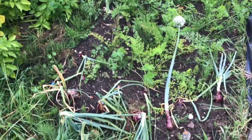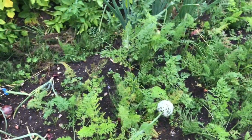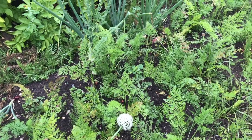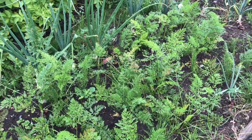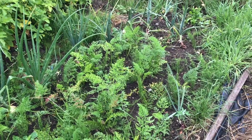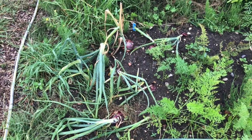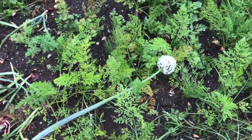Right, let's carry on having a look, seeing what's on. Now this always needs weeding. This horsetail and carrot all mixed in. And you know what? The last time I was here, there was no horsetail, and look at it now, it's full of it. My onions need to come out as well, and because they're red onions, you know they're going to go to seed like that one has.